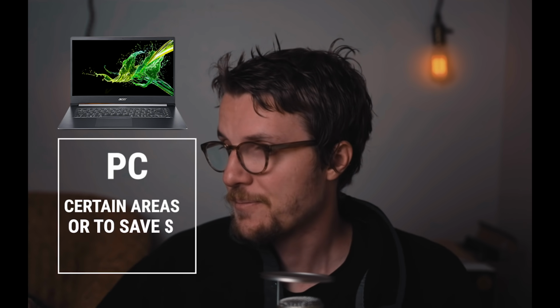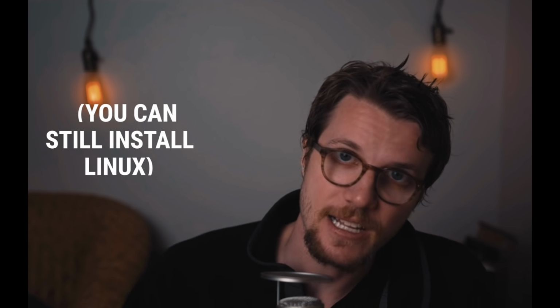And then finally, I would say if you're getting into some more niche areas of programming, bug bounties, ethical hacking, or you want to work on C# and get into enterprise, well, then I would say a Windows laptop with maybe both Windows and Linux installed might be the best option for you.